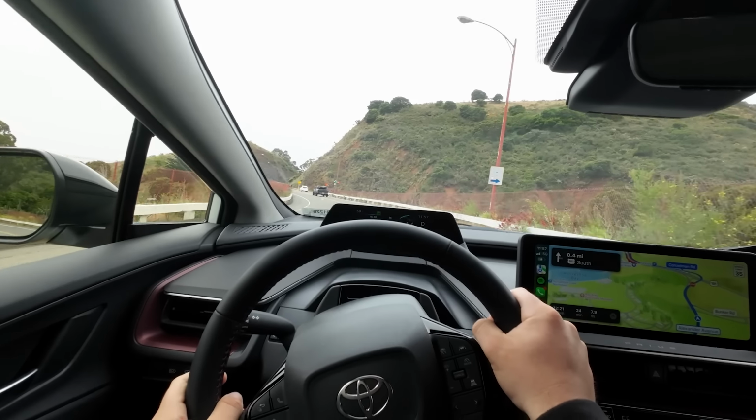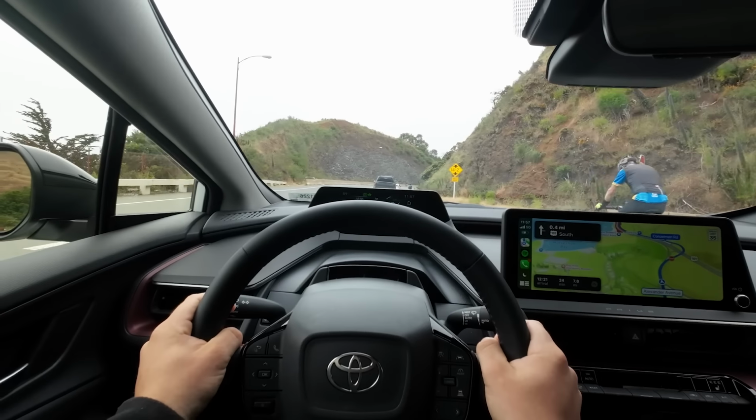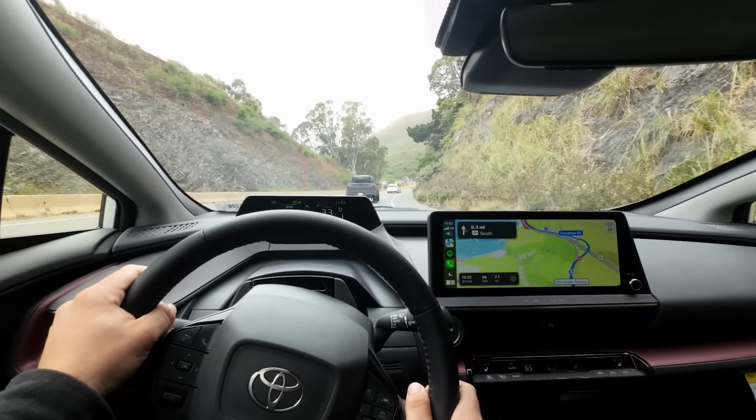So in previous versions, we've had 6 features to Toyota Safety Sense. 3.0 adds a 7th feature. So we're going to go through each of the 7 Toyota Safety Sense features, and we're going to talk about how my experience has been with them. So the first Toyota Safety Sense feature is the pre-collision system. And so this is one that's probably been around the longest.